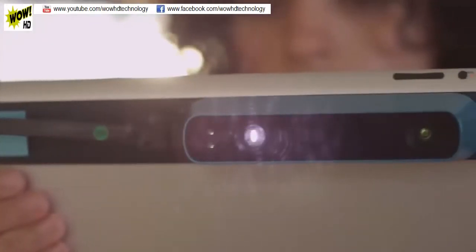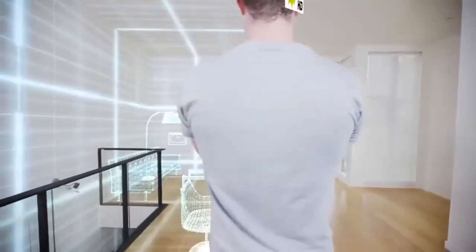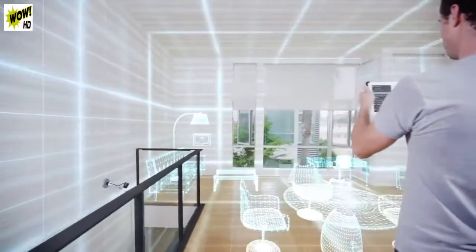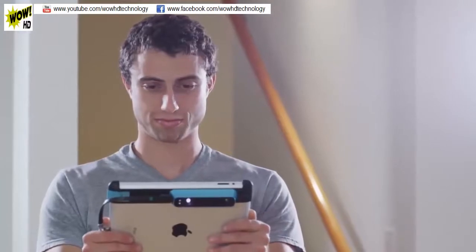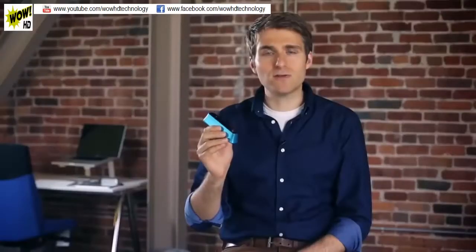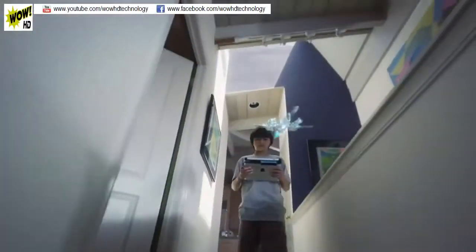Structure syncs device, a new sense. The ability to not just capture the world in two-dimensional images, but to actually understand it in three dimensions. The Structure sensor does just that. It's the world's first 3D sensor for mobile devices. What I really am excited about with the Structure sensor is it makes it so easy.